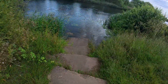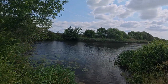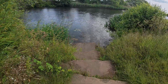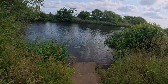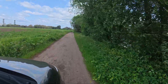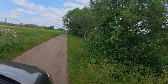Steps down, fish off them, cast a waggler out there, trot it down there, feed a fish over there on the far side. Look at that. Cracking. If you've got a platform, get out there. Run off the end of your rod. Carry on down the road, look.